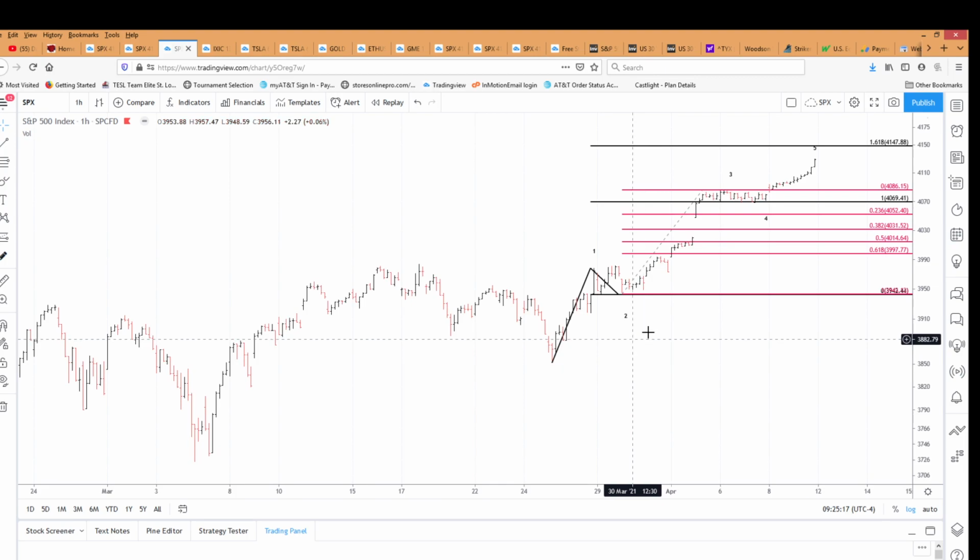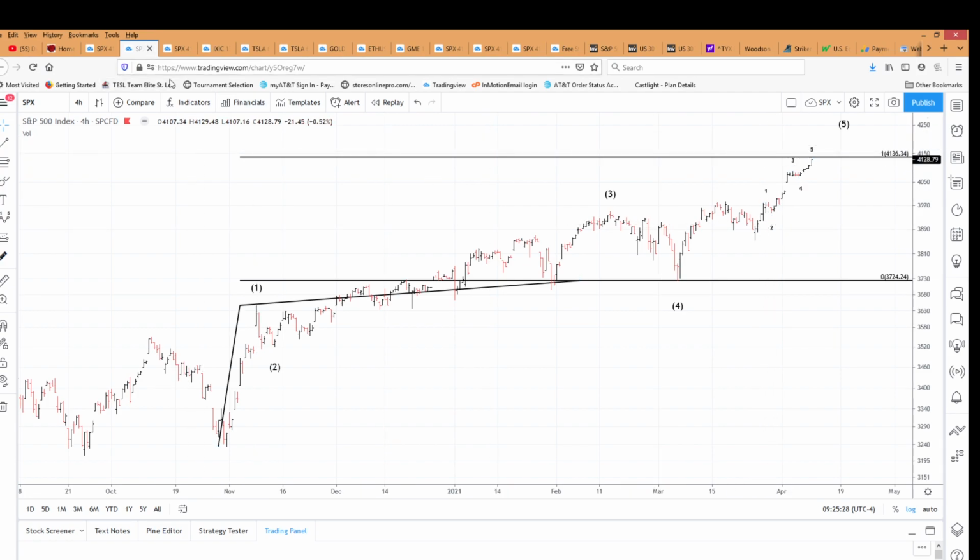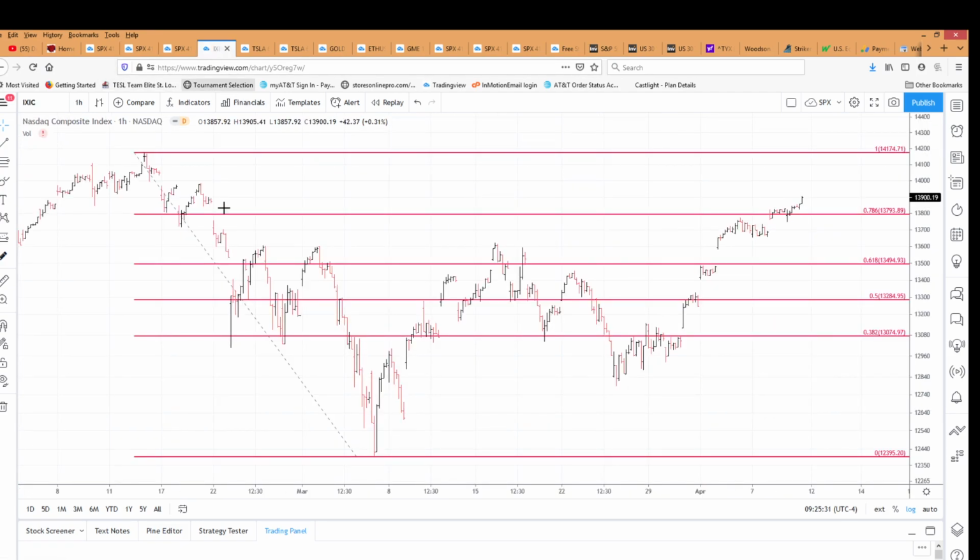So that's where the S&P is. Okay, so we'll see what that does there, and then we'll go from there. All right? Obviously, I'll be watching it very closely. Let's move on. I want to see here. There we go. Let's move on to the Nasdaq.